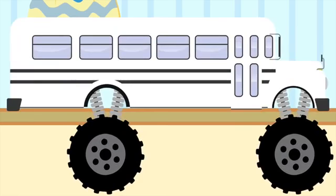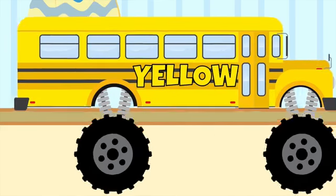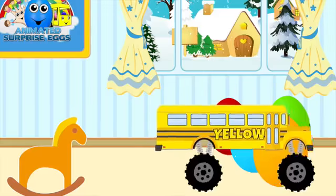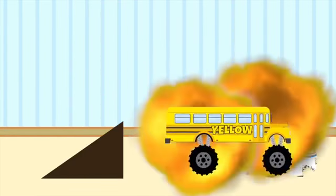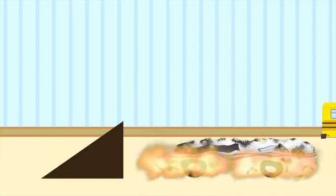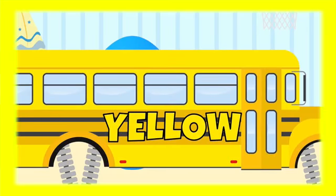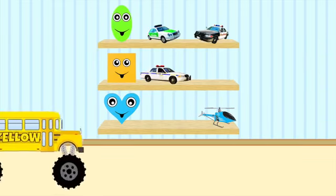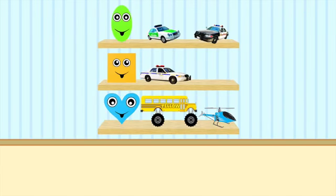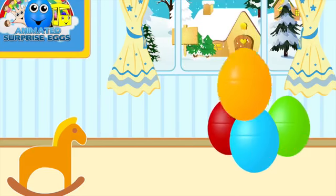Bus. Let's paint together. Yellow. Yee-haw! A yellow monster truck school bus. Yellow. Yay! Next, we love surprise eggs. An orange egg.